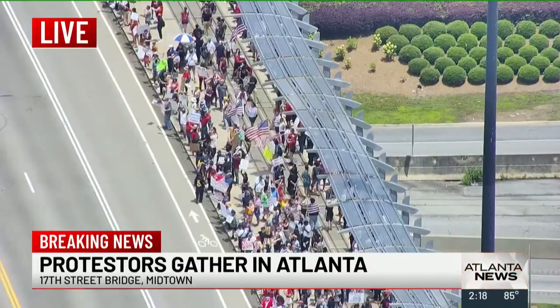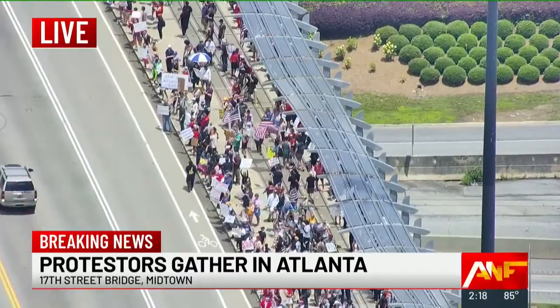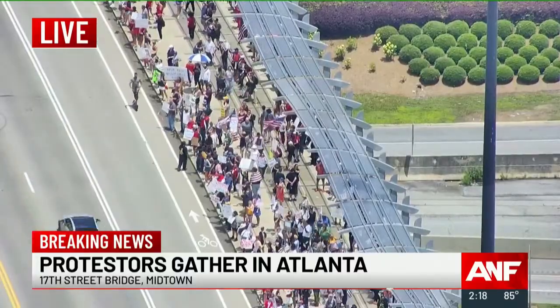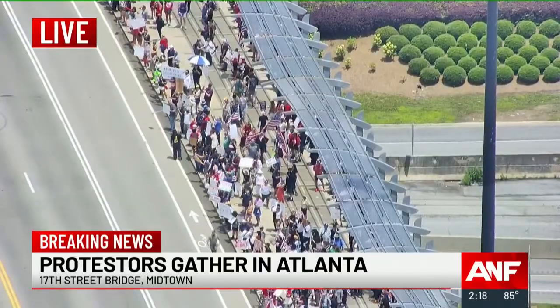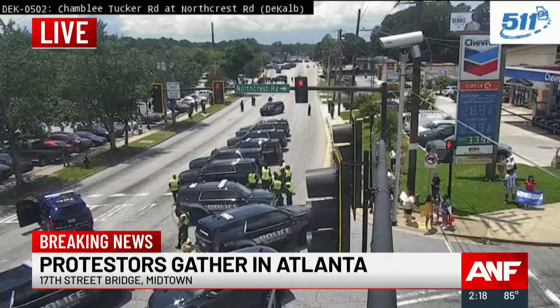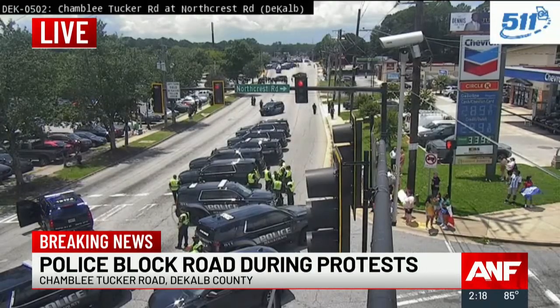There you can see this live shot, very peaceful at this point. We do have an Atlanta News First crew headed out to Chamblee Tucker Road in North Crest, where things appear to be calm. If we can take that shot again just for a moment, I want to bring people up to speed for those just joining us. There you can see the police. Those are DeKalb County police. They have moved their vehicles into the road.